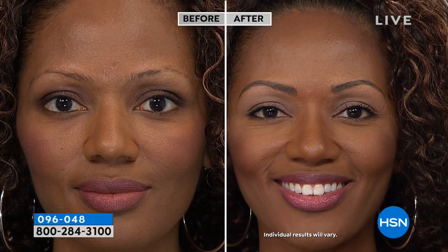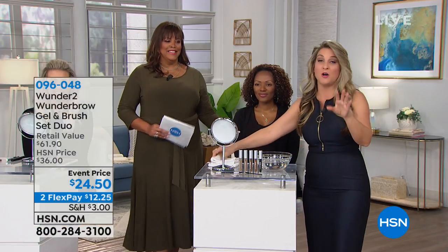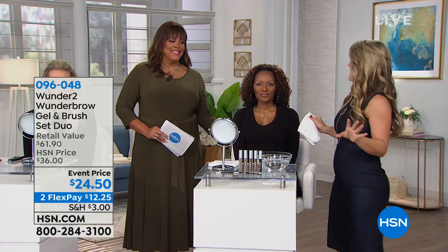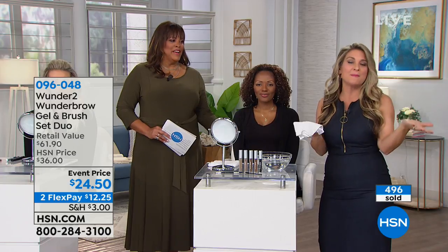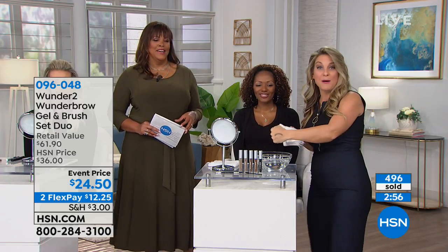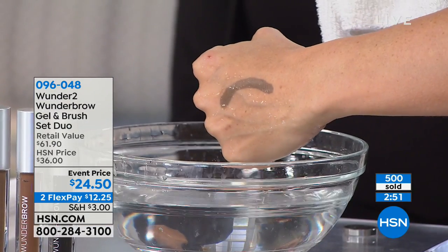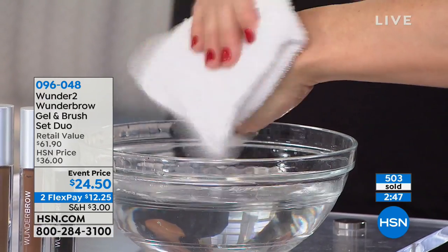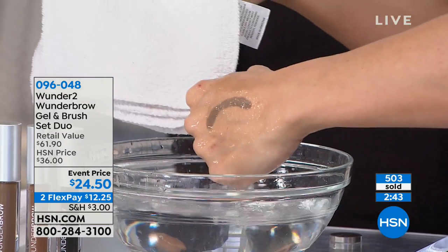I am telling you, when I got this home, because I've been doing this for almost 2 decades now, I'm the biggest critic. I said, there is no way I'm going to put on brows and not think about it for 3 days. Are you kidding me? This is like a miracle. I got into the shower, I used my Wonder Brow, and I even used it with my motorized cleansing brush. I tried to scrub them off, and guess what? They didn't move. These do not move until I decide to take them off.